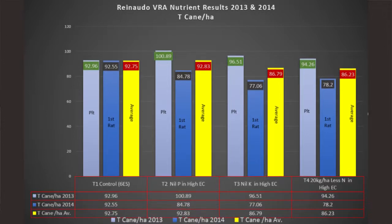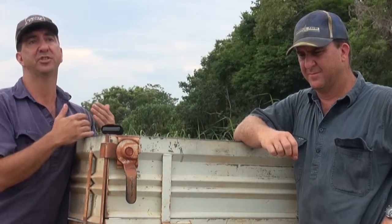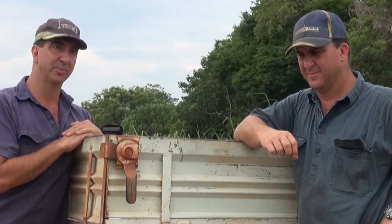Each treatment has plant and first ratoon results and an average of those two. There's no statistical difference across the treatments, but you can see there is a trend, and if you look at the averages across there, you'll see the trend that I'm talking about. The results from the trial we're really happy with. It showed us that there was no variance within the trials with the different rates. That proved to us that we could apply less fertiliser and get the same result.